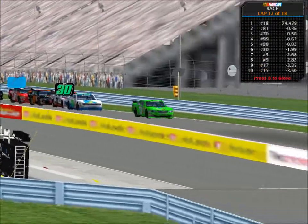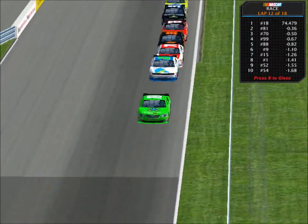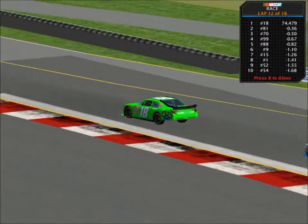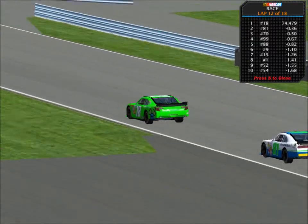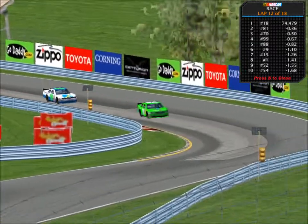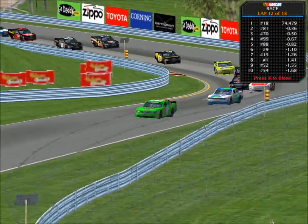Like we documented, Reed did lead a lap. So that's a bonus point for the 18, who could easily get back in the top 5 in the points. He's looking for his first win ever. He's trying to get back in this battle for the championship. He's 33 points back, so he needs a good run today.